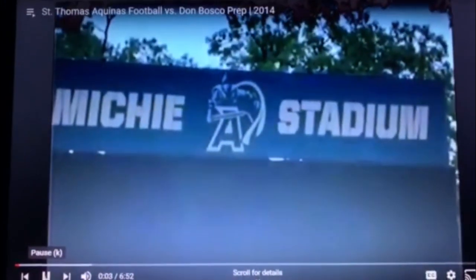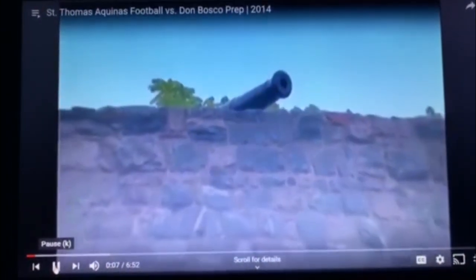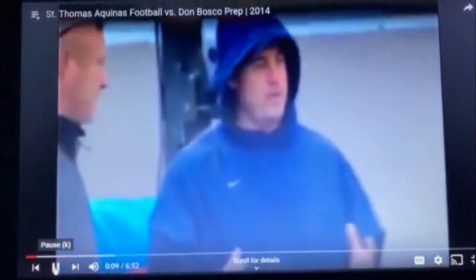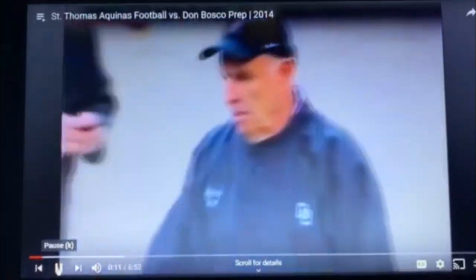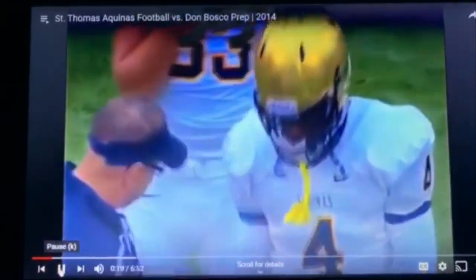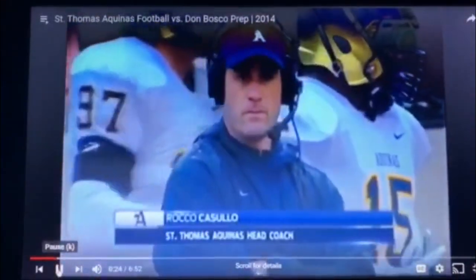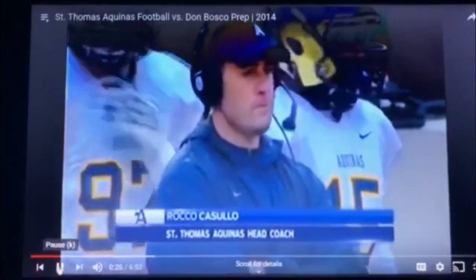Two of America's premier high school teams have come to storied West Point. As the rain falls this Saturday, who will stand tall? Rocco Casula and St. Thomas Aquinas from Fort Lauderdale, or the top team in New Jersey, coached by Greg Toll, Don Bosco, as we showcase prep zone football from the banks of the Hudson. In Florida is probably recognized as the most powerful program, certainly in Broward County, maybe in the entire state.